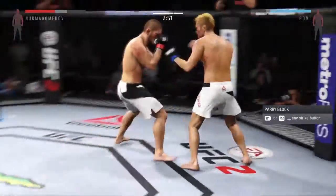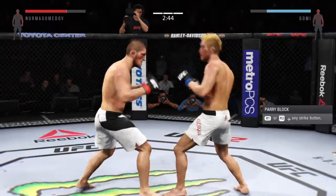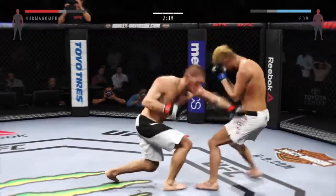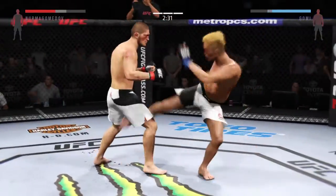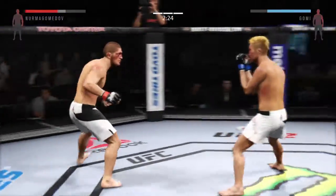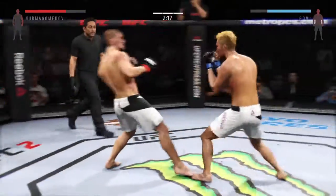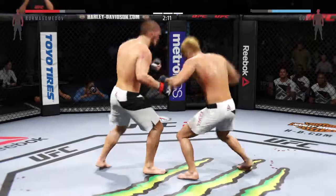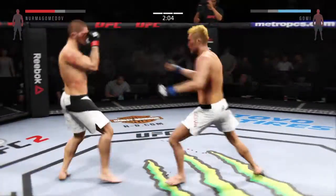Look at that. He's timing that jab. Nurmagomedov gets hit with the kick. Man, consistent use of the jab. Outstanding. Very nice timing with these shots here. Nurmagomedov with the jab. And avoids the takedown attempt. And he connects with the punch. Doing a good job timing his shots here and landing a great series of punches.